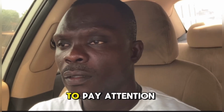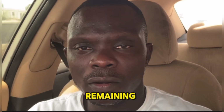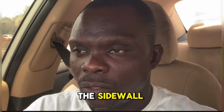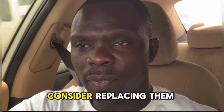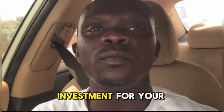Therefore, it's crucial to pay attention to the age of your tires, even if they appear to have plenty of tread remaining. Always check the tire manufacture date using the 4-digit code on the sidewall. If your tires are approaching or exceeding the 6-year mark, consider replacing them to ensure optimal safety and performance. It's a small investment for your peace of mind on the road.